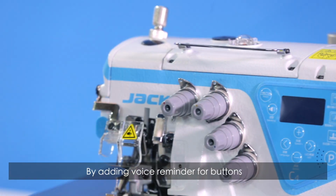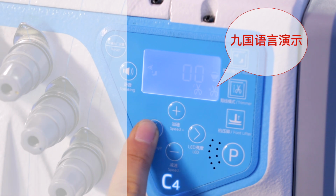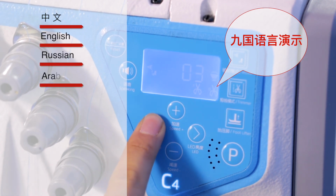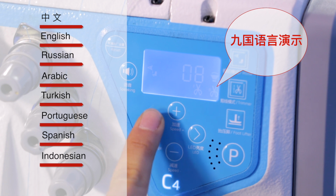By adding voice reminders for buttons, workers can quickly master the buttons to make real-time adjustments. Chinese, English, Russian, Arabic, Turkish, Portuguese, Spanish, Indonesian, Vietnamese.